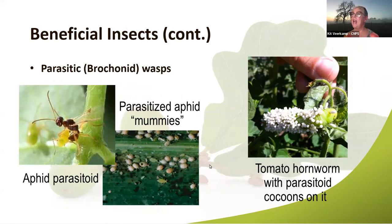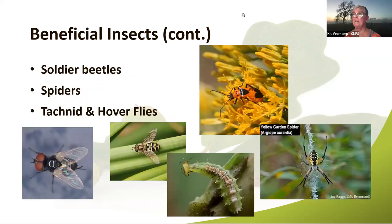The parasitic wasps are fabulous at helping to control aphids and other caterpillars, in particular the tomato hornworms. And these wasps can be the size of an ant or smaller. So oftentimes they're not even something you notice are around, or you just think it's a little tiny flying insect, but they are susceptible to insecticides. Soldier beetles, spiders, tachinid and hoverflies are all beneficial insects that help control other insects.